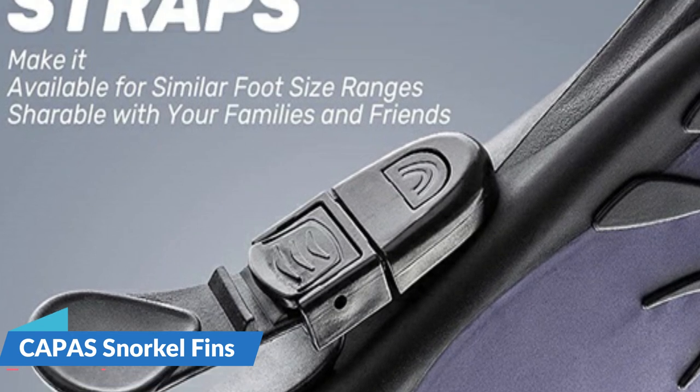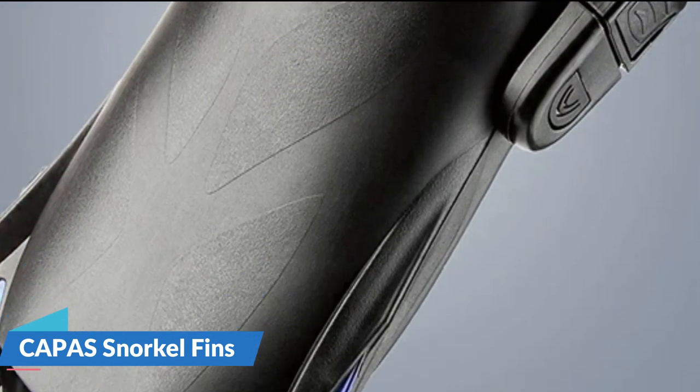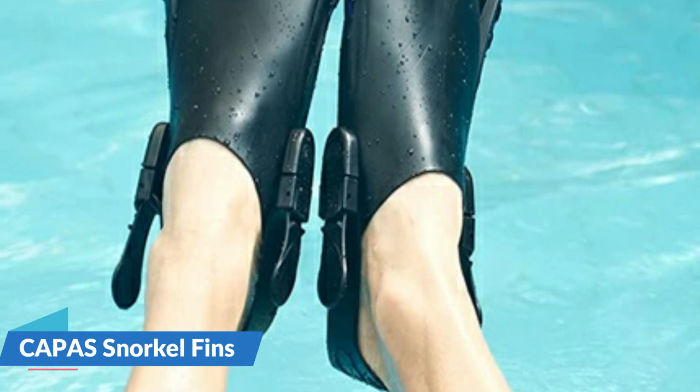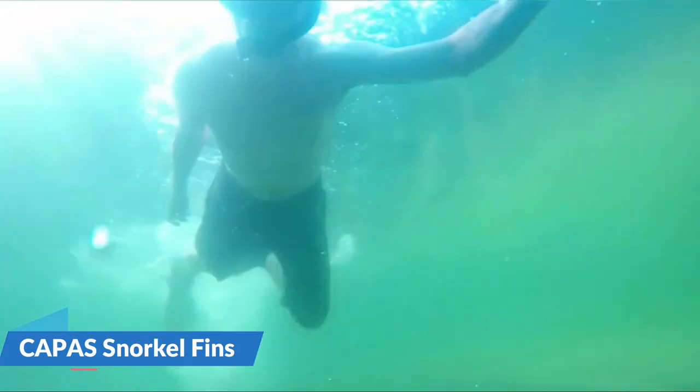stored. These short fins are an excellent choice for avid travelers as the short blade is lightweight and compact, making it ideal for packing with ease. And it is a useful swimming aid either for pool or sea swim lovers or snorkelers. For details, let's watch more.